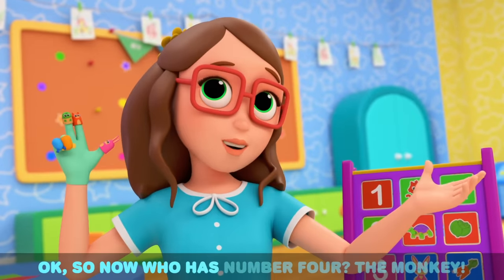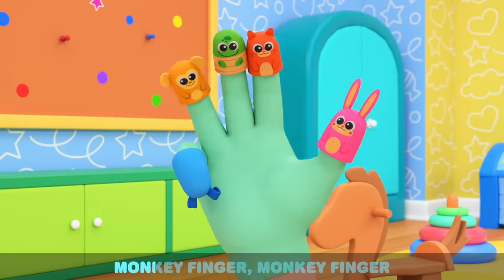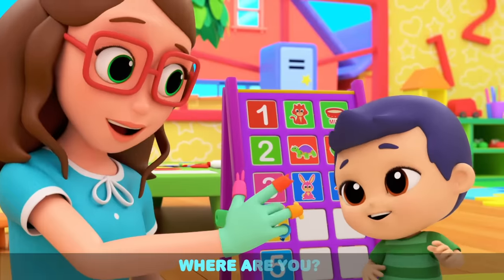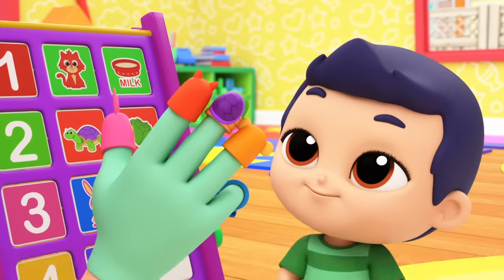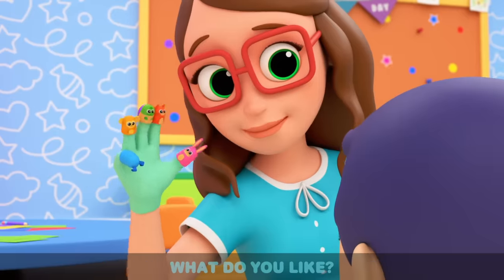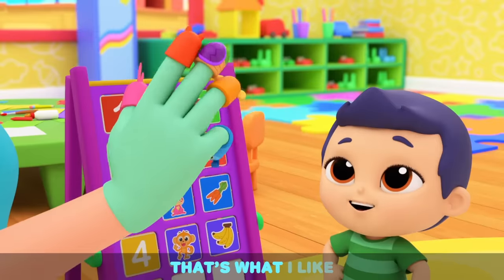Okay, so now, who has number four? The monkey! Monkey finger, where are you? Here I am, how do you do? Monkey finger, what do you like? More bananas, that's what I like.